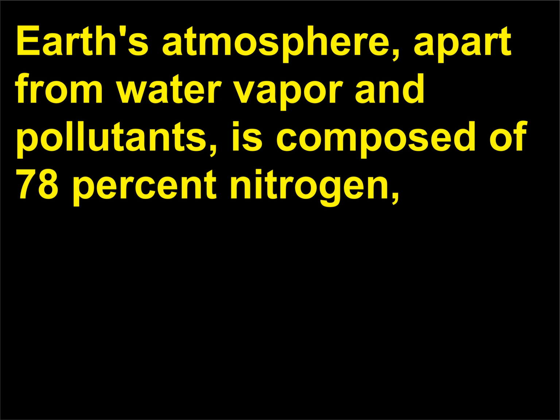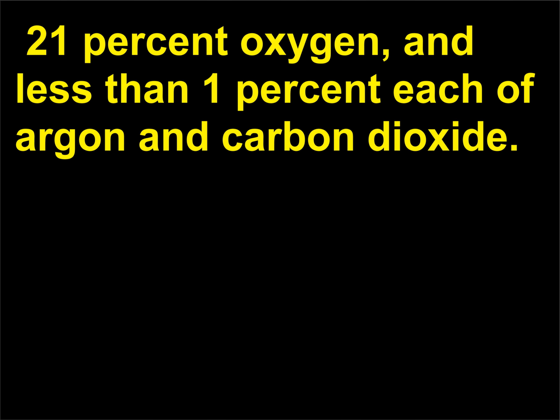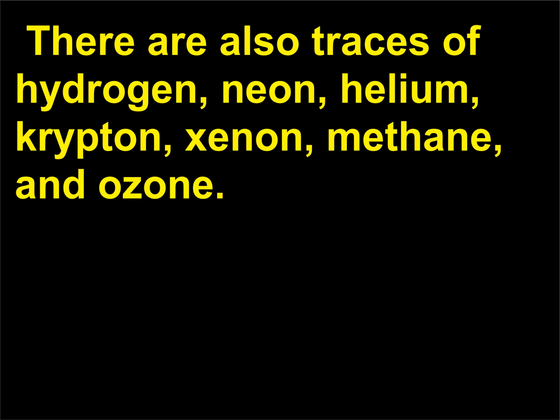Earth's atmosphere, apart from water vapor and pollutants, is composed of 78% nitrogen, 21% oxygen, and less than 1% each of argon and carbon dioxide. There are also traces of hydrogen, neon, helium, krypton, xenon, methane, and ozone.